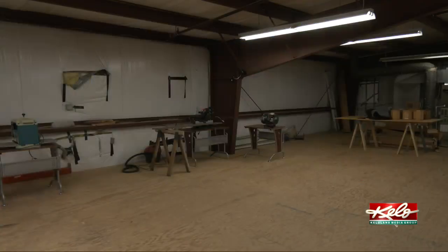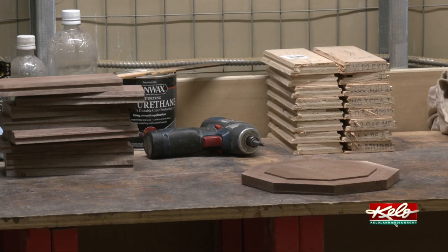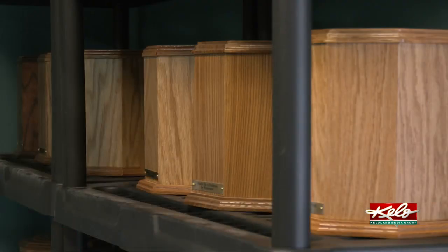flying in here. The entire second floor of the building is dedicated to assembling urns, which are becoming as much in demand as coffins. Last year I did 108 urns. This year I've already built 98. So I think I'll go past what I did last year.